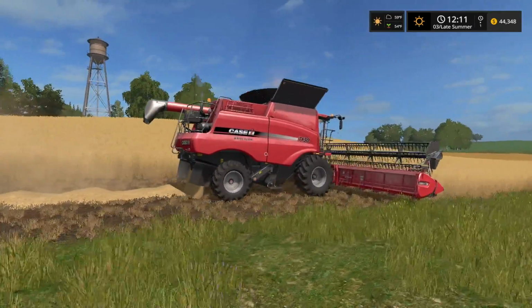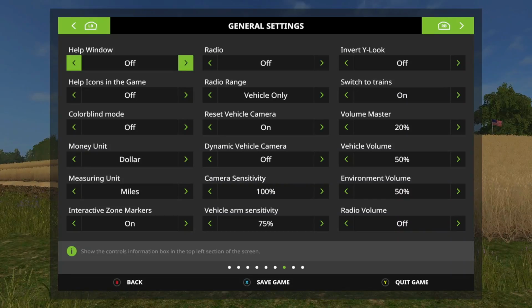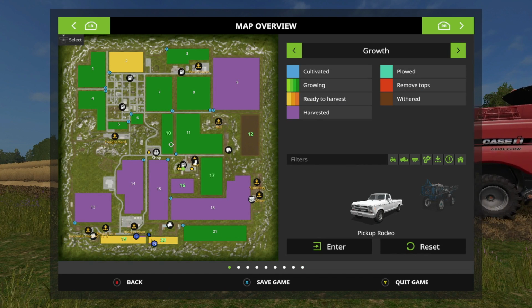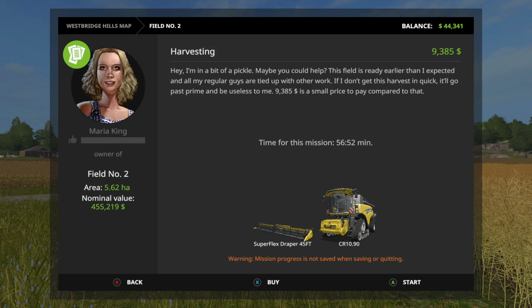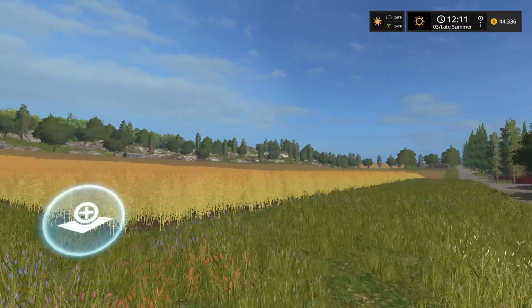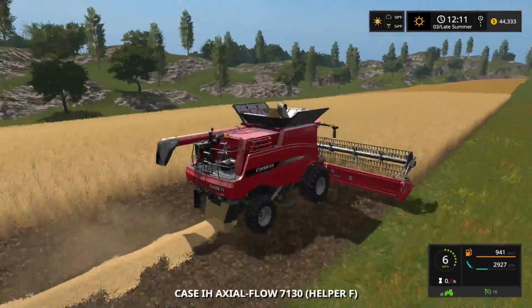So these guys are going to finish up here. And I believe, let's take a look, yep, these are the last two fields that we have to do today. What is field number? What is this? 56 minutes. Goodness gracious, probably do it in 20 or 30. I'm not going to, but 455 books. Nice. Pretty good sized field. I like that.